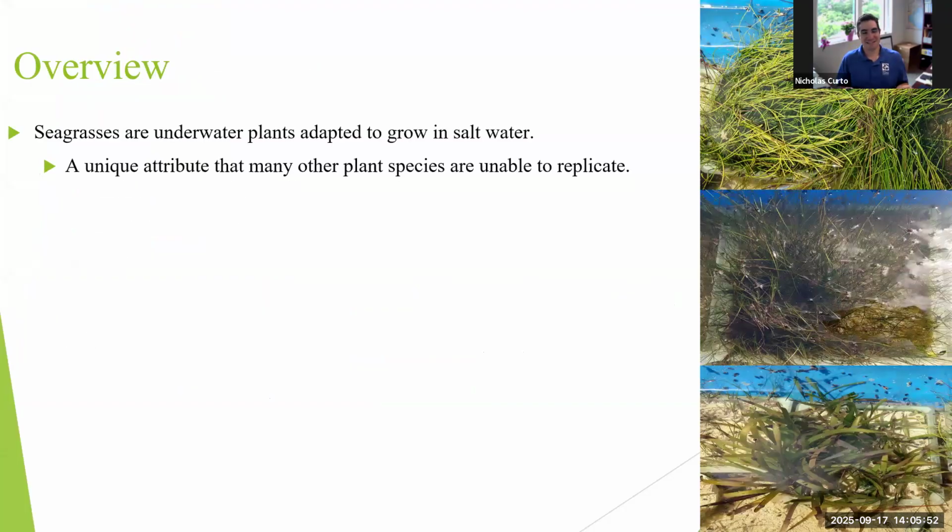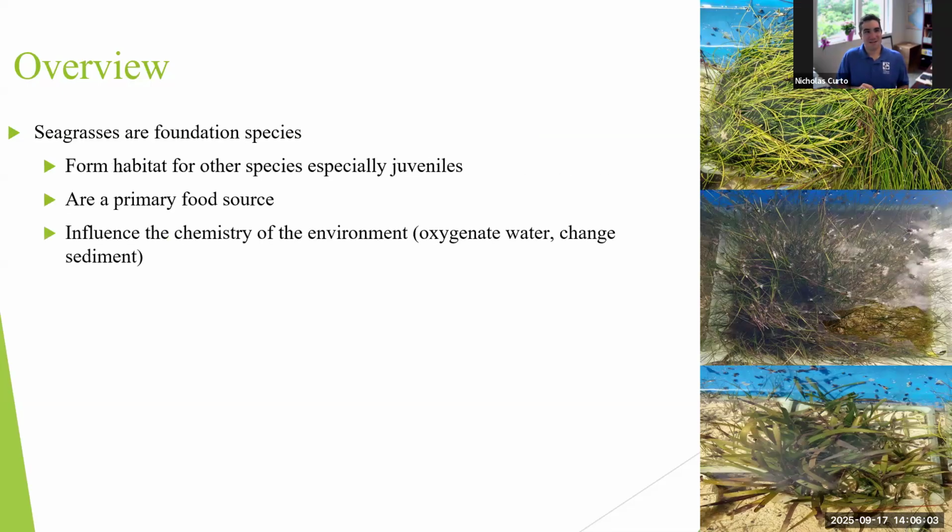So seagrasses, to begin with, are underwater plants specifically adapted to grow in salt water. That's a unique attribute that not many other plant species are able to replicate. They are also considered a foundation species, so they serve multiple purposes. They form habitat for other species, especially those in their juvenile life stages. They are a primary food source for a variety of different organisms, and they influence the chemistry of the environment around them in the form of oxygenating the water and changing the sediment around them.